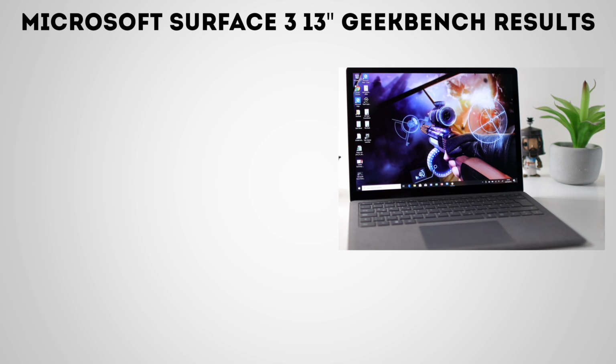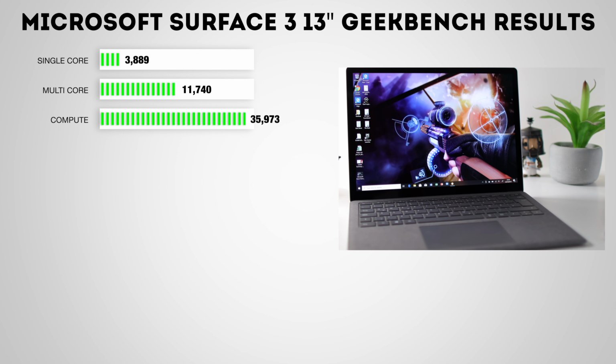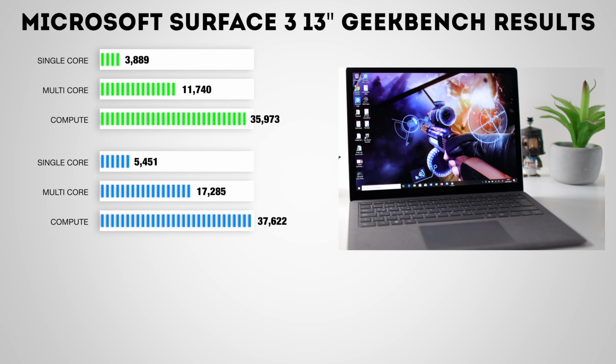I also wanted to do some Geekbench results because it is well known out there and everybody can kind of resonate with that. And let's start with the Microsoft Surface Laptop 3 13-inch version. I started with the battery only mode, which is the regular power saving mode, and the single core comes quite well actually.